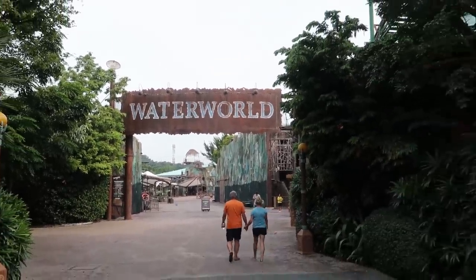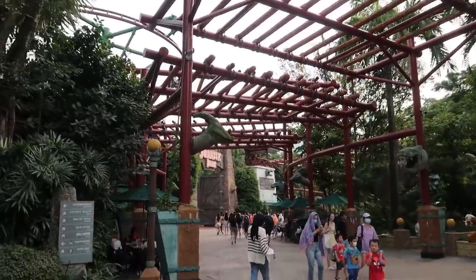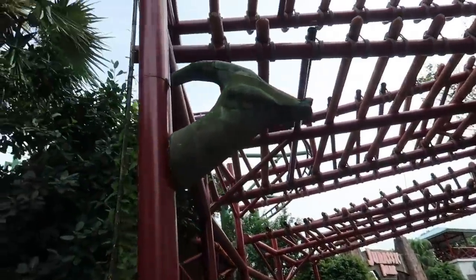We're just going to make our way now back into Jurassic Park, because there's one more ride that we've got to do just round there. Small little ride, but Charlotte's running for it. She likes the look of this. Yeah, let's go and check it out. Nice little flat ride. Oh, hello.